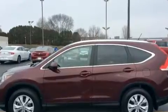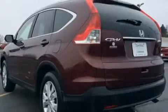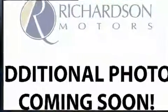Brake Assist technology provides extra pressure when applying the brakes. This vehicle has achieved certified pre-owned status by passing Honda's comprehensive certification process.